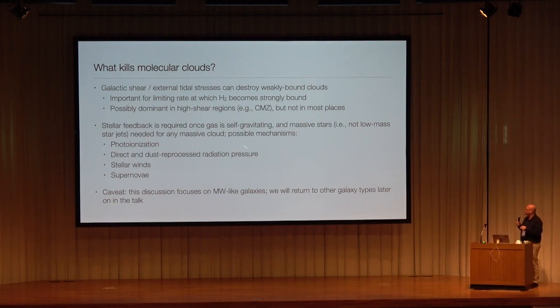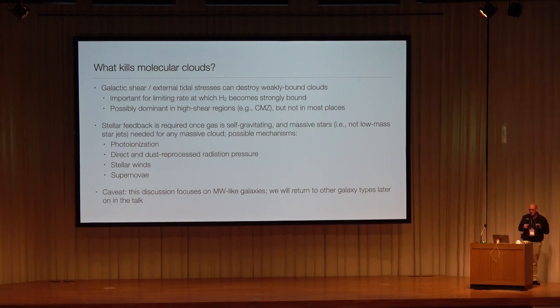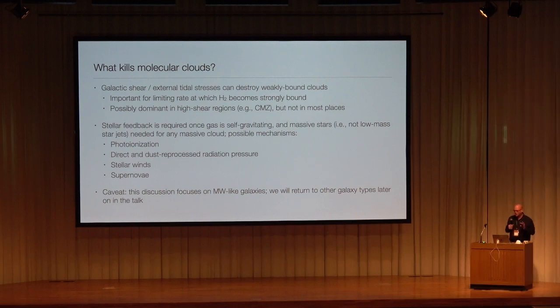Instead, what has to kill them is stellar feedback. All right, and that stellar feedback, if it's a giant molecular cloud and not a wimpy thing like Taurus, has to be from massive stars. And we have the following mechanisms: photoionization, direct and dust-reprocessed radiation pressure, stellar winds, supernovae. All right, now I want to emphasize what I'm about to say here really focuses on solar neighborhood-like environments and Milky Way-like galaxies. The story is potentially different in other galaxy types, and we'll get to that at the end.